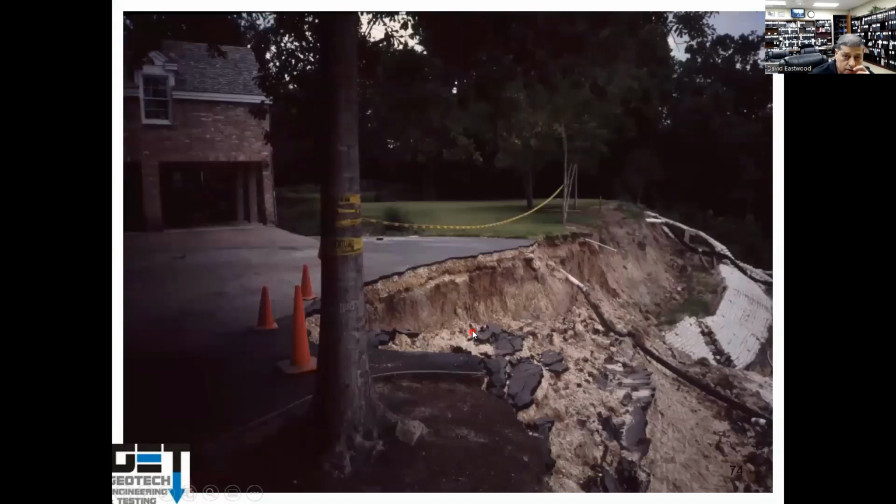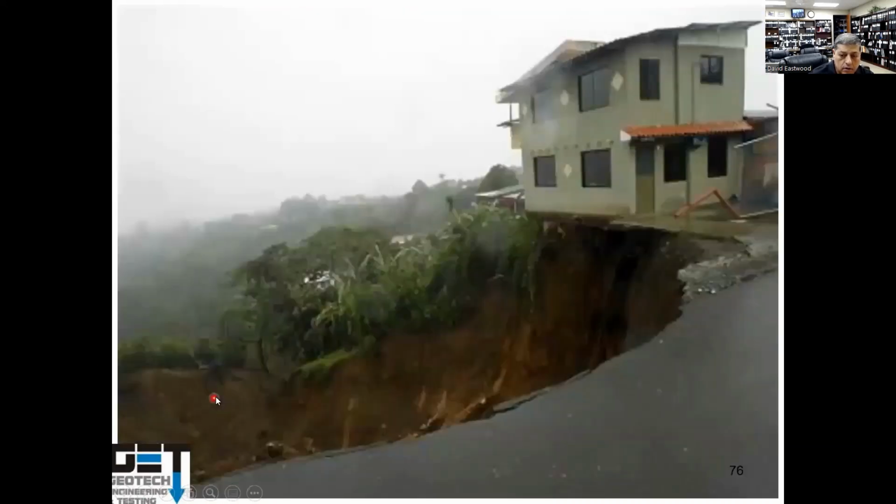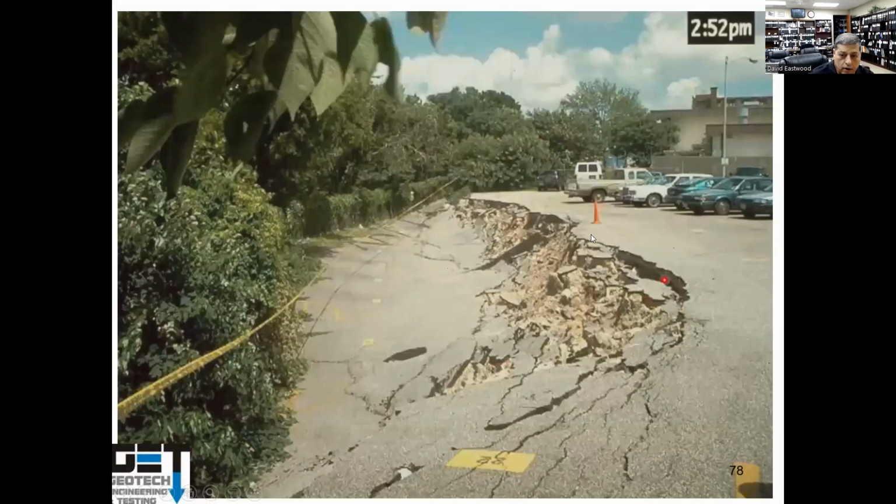Slope failure. This is a slope out there in Memorial. It's a doctor's house, and the whole backyard left. They put concrete bags in there, made the slope heavier so it fails sooner. You can see the whole backyard gone. Here's another one, landslide. It's a house sliding downward. Parking lot cracking out there near Buffalo Bayou.